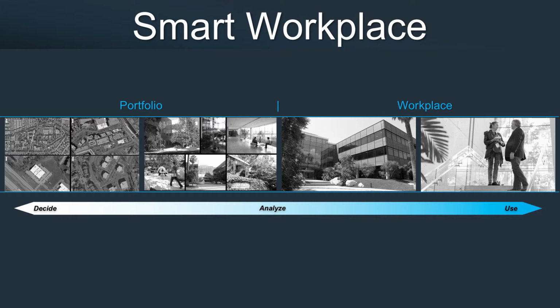customers that's grouped into two broad scales, portfolio and workplace. The range and intensity of use of our technology encompasses making decisions about a global portfolio to analyzing facilities information at larger scales. And you can begin with points on a map on the left and move to visualization and analysis of detailed floor plan information all the way to the right, sourced from CAD or BIM information. And you can use that to improve the workplace experience of individual employees or visitors in a single space.